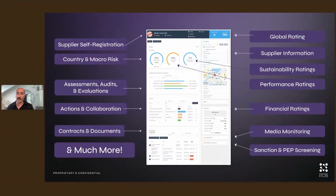This is the end goal, right? And I'm not going to spend too much time on this particular interface because we are going to jump into the solution itself and look around in our supplier scorecard. And the supplier scorecard itself is really the amalgamation. It's the control center. It's the cockpit for you guys to be able to manage your relationship with suppliers. And this is really what the end state is that we're trying to get to.